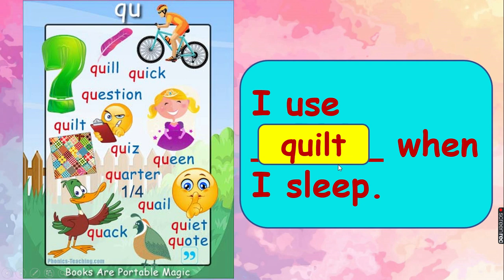Quilt. Let's all say it together. I use quilt when I sleep. Let's move on to the next one.